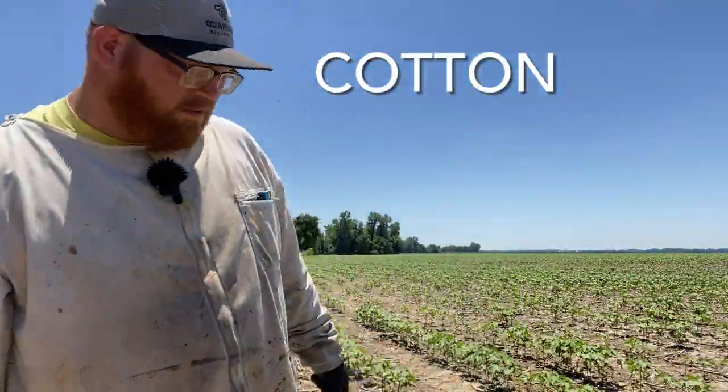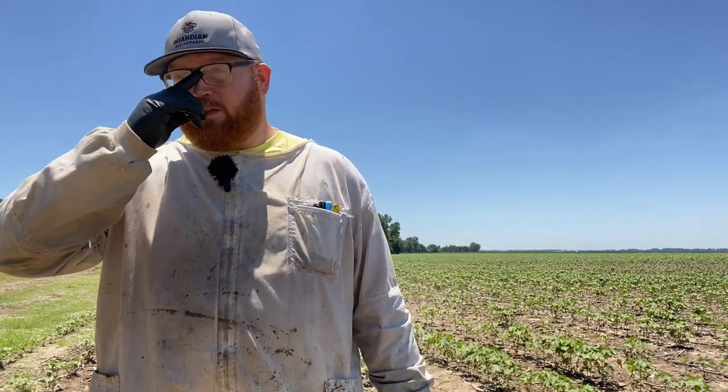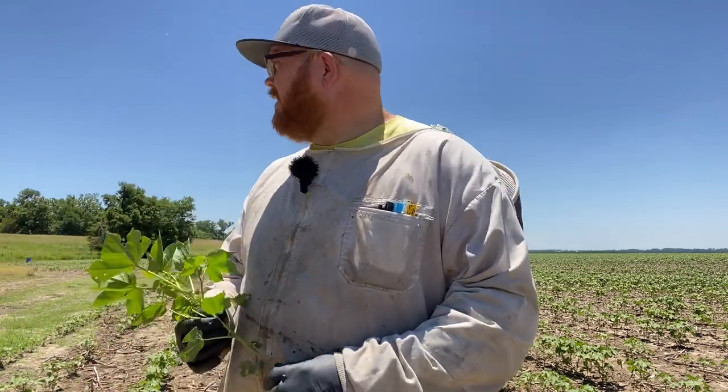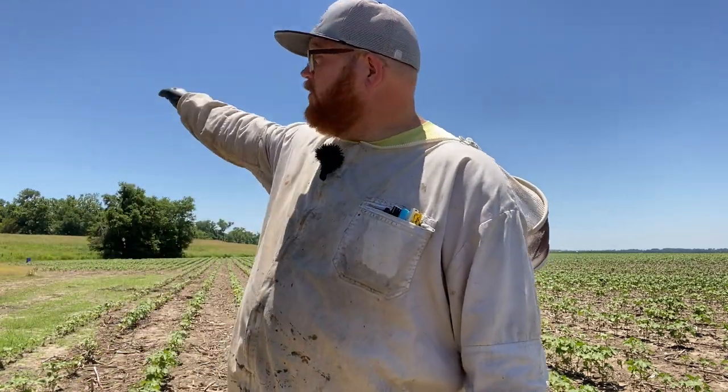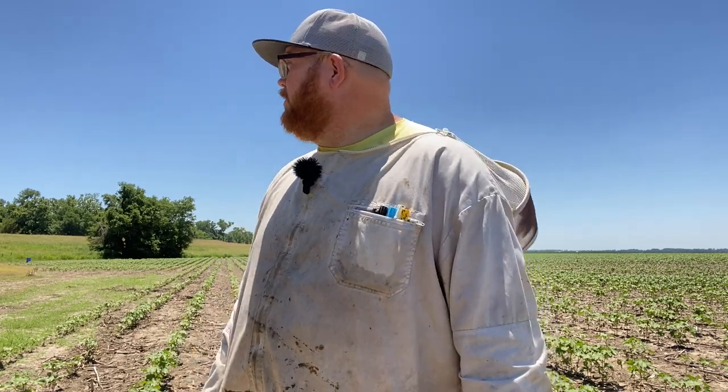Hey guys, so I've had a lot of questions about row crop and agricultural flows for my area that's predominantly going to be soybean or cotton. There's a little bit of sunflower production, just not much of it. So let's talk about cotton. I'm in a cotton field here, Mississippi River, just on the other side of that levee, Shelby Forest on the other side of the river.